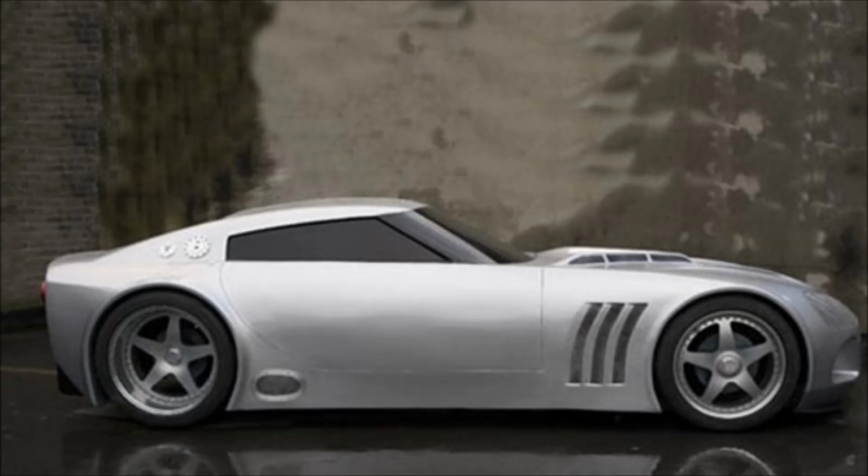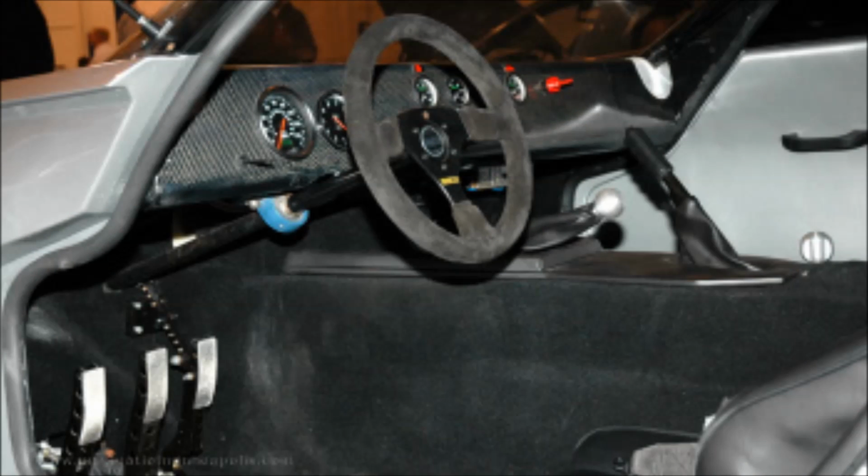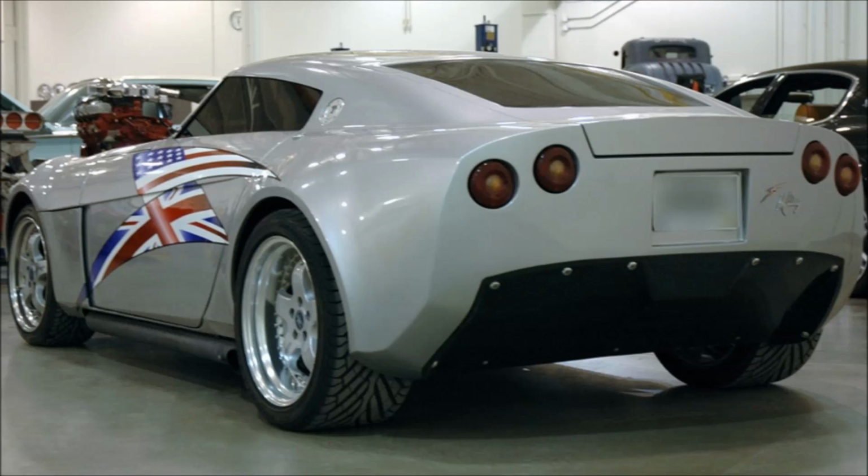Now, as far as powerplant, no surprise from a company that makes great engines, it had an amazing engine, a 6-litre V10. Now, that doesn't sound like the kind of engine that you'd put in the fastest car in the world until you know that it's a twin intercooled quad turbo 6-litre V10 with over 1200 horsepower and a quoted peak torque of 880 pound-feet in a front mid-engine car with rear-wheel drive and a 6-speed sequential manual gearbox. So again, very similar to the TVR.